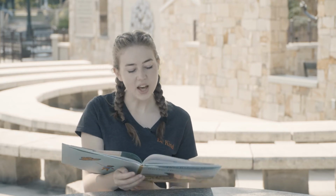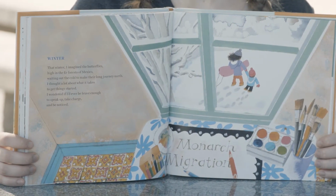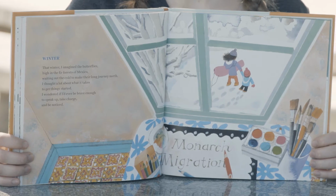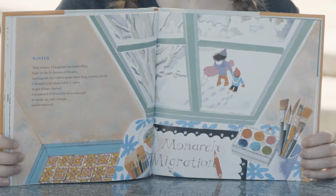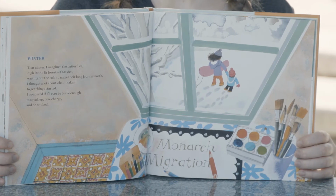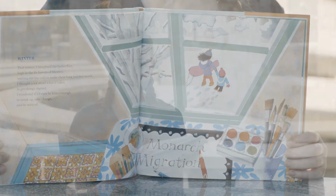Winter. That winter, I imagined the butterflies, high in the fir forests of Mexico, waiting out the cold to make their long journey north. I thought a lot about what it takes to get things started. I wondered if I'd ever be brave enough to speak up, take charge, and be noticed.